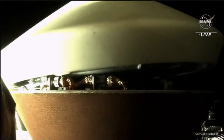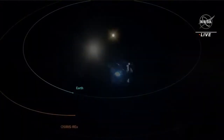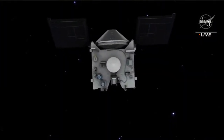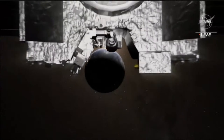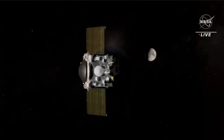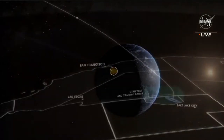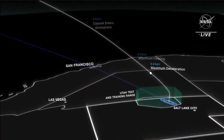OSIRIS-REx stowed its bounty and closed its sample return capsule. It bid farewell to Bennu in May 2021, embarking on a 1.2 billion mile cruise back to Earth. Now, 2 years and 4 months after leaving Bennu, OSIRIS-REx is closing in on the place where its journey began. On September 24th, the spacecraft will approach to nearly 63,000 miles from Earth. It will power up and release its sample return capsule at 4:42 a.m. Mountain Time. The capsule must be jettisoned within a narrow time frame and at just the right angle to hit its target, an area of roughly 250 square miles in Utah's West Desert.